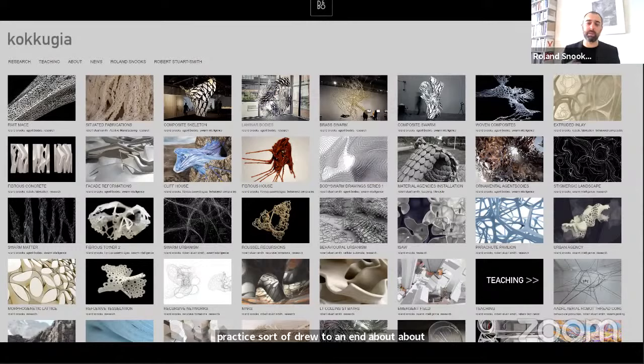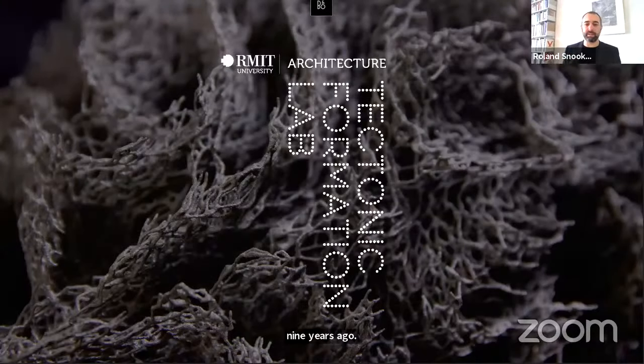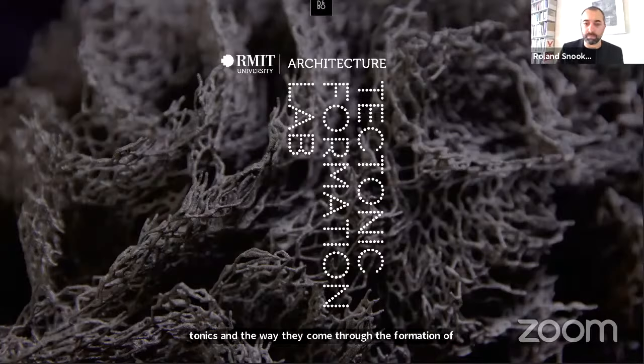And around that time, I moved back to RMIT and began establishing a lab. And this has evolved over the last 8 or 9 years and has recently been rebranded the RMIT Architecture Tectonic Formation Lab. And this is really trying to reflect our interest in innovative tectonics and the way they come through the formation of algorithmic systems and robotic fabrication.